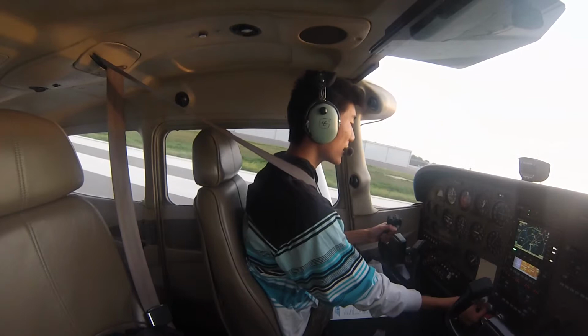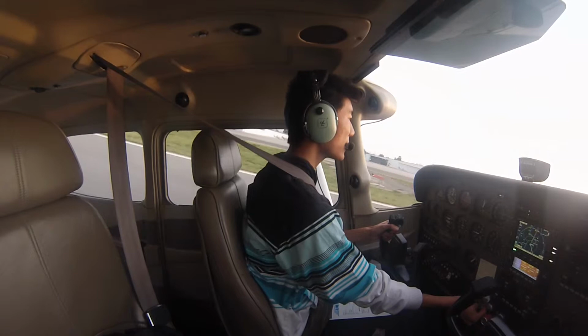Okay, normal power, gauges in the green. Your speed's light.